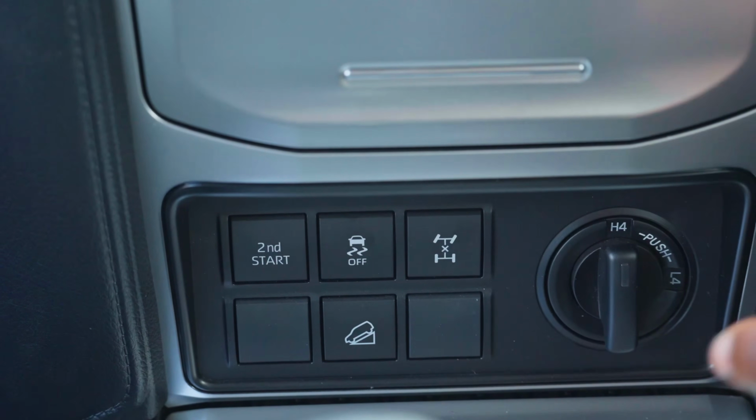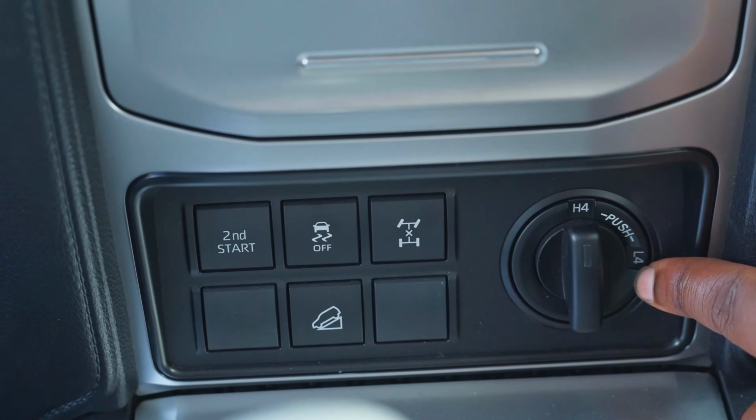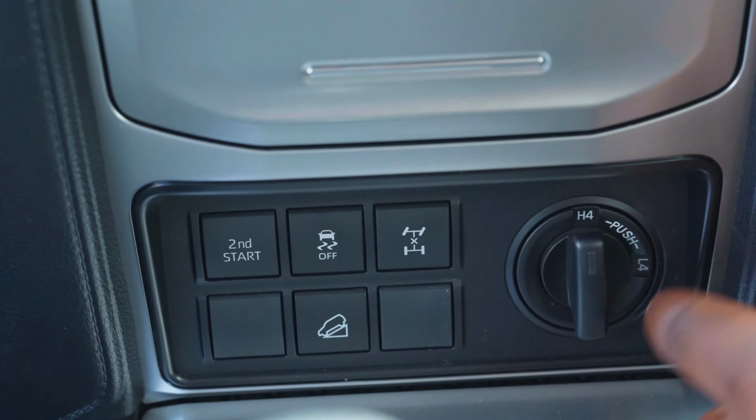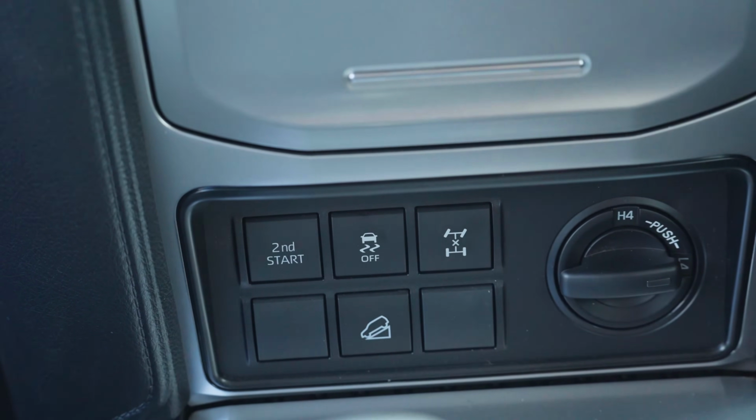Under here, now we have the four-wheel drive controls. We have the 4 high and the 4 low. The 4 low is for when you're going extreme off-roading. On normal driving, you're driving on 4 high. Then we have the diff lock. When you're going extreme off-roading and let's say you get stuck, you can lock your diff here. When you lock the diffs, power is taken away from the wheels that are spinning and diverted to the less spinning wheels. That's how you pull yourself out of a sticky situation.